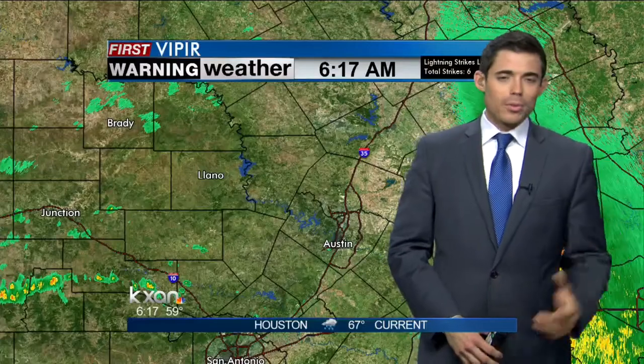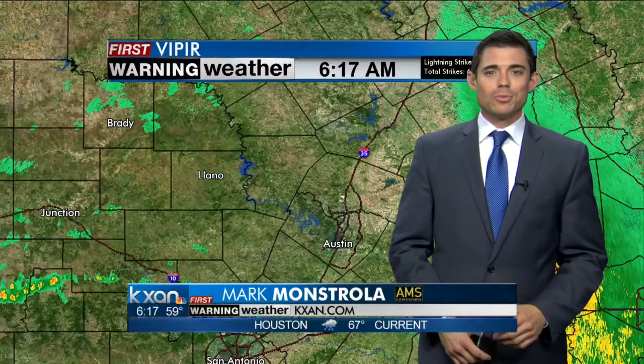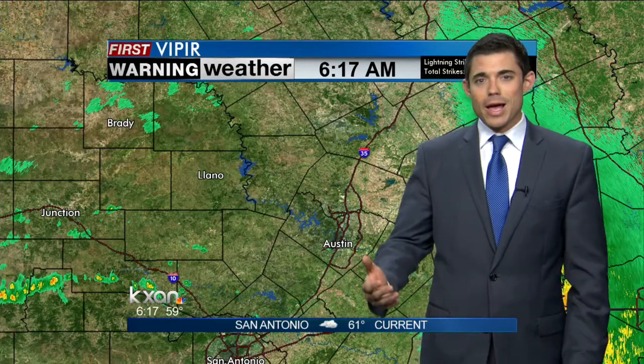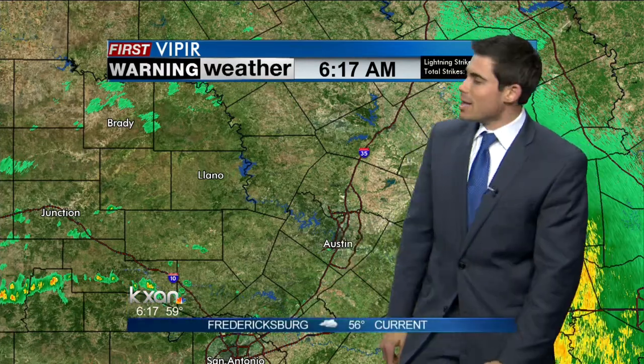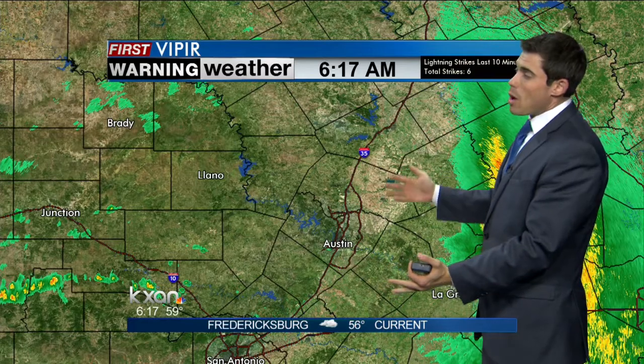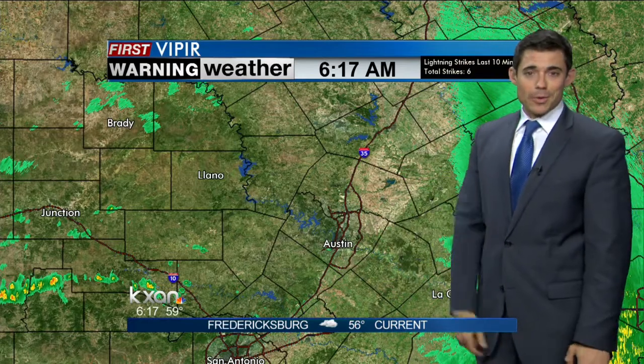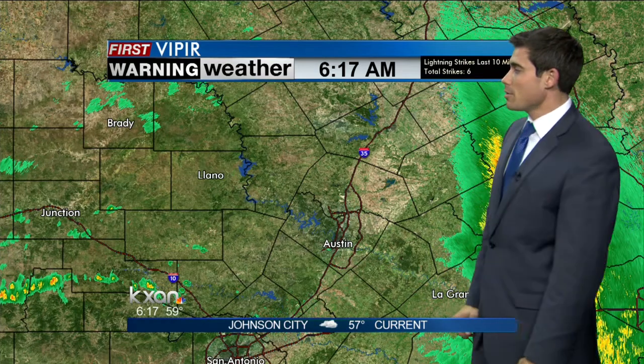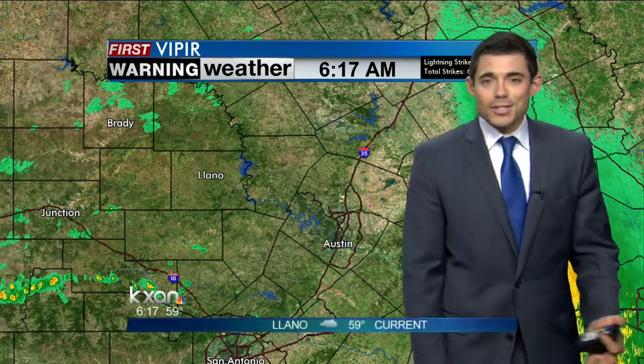You were woken up last night by those showers and thunderstorms. I'm sure you got a chance to check out the radar. It was pretty wild looking last night as we had multiple colors lighting up what is now a very quiet radar across much of the viewing area this morning. At 6:17, we scanned the skies and really are only coming up with a few isolated showers.